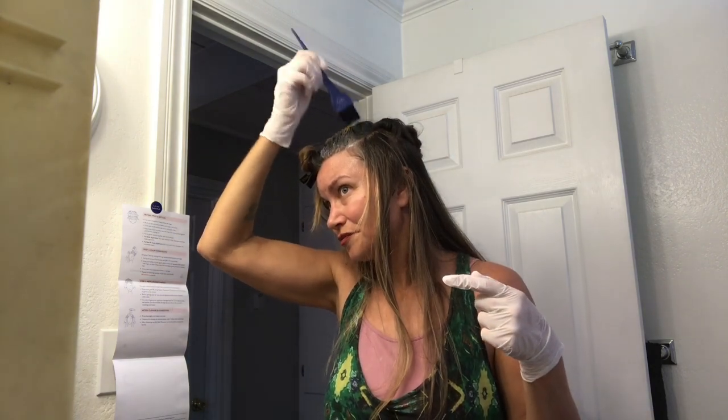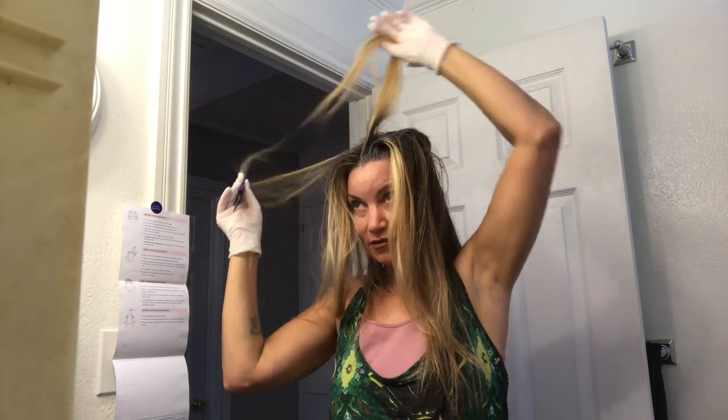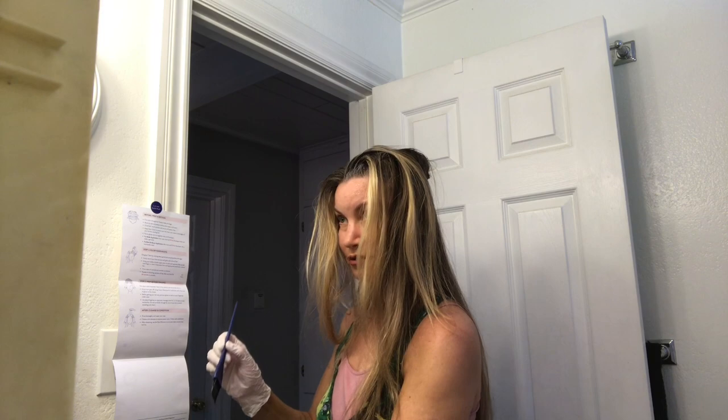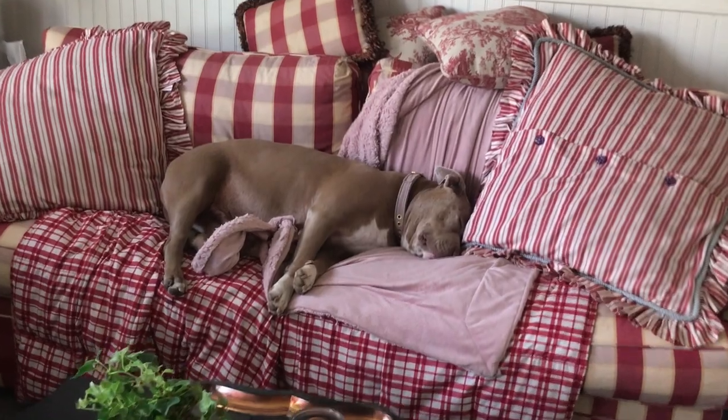Shows up on camera like gray. I always love the way when coloring your hair or doing highlights, it gets this volume. I must say that I've always been looking forward to becoming completely gray, because I thought it would be an easier way to stay blonde.